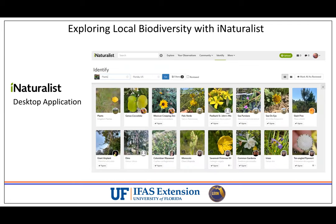And the other cool thing with iNaturalist is that it's not just experts helping identify things. If you know plants or animals, and I'm a botanist, so I know plants really well, you can go in and say, show me all the plants in Leon County, and it'll pull up a list. You can go through and agree that this is, like, Coccoloba diversifolia. I know what that one is. I could go in there and hit agree or give it the name, and that will help that person's ID get verified.